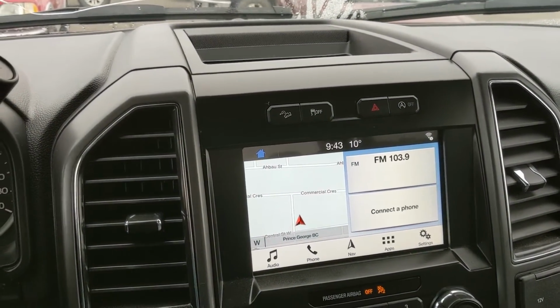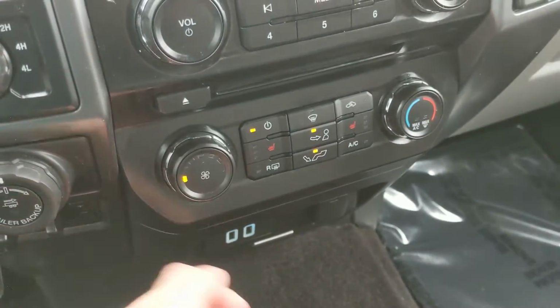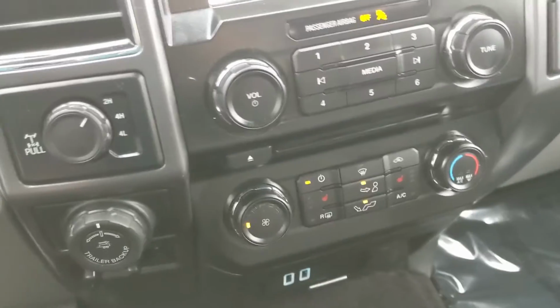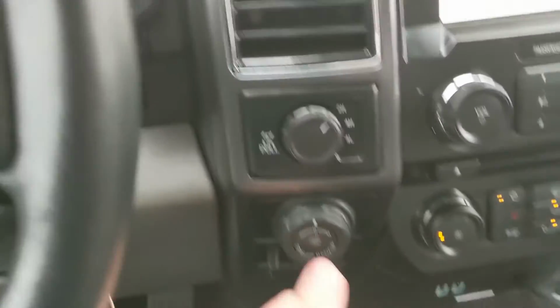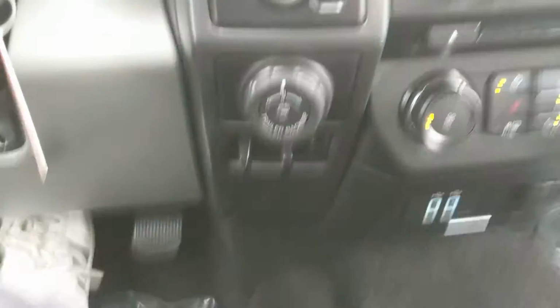save you some fuel. But then moving down from your screen, you've got your physical media controls and your climate controls here with heated front seats with 3 levels each, so you can stay cozy in the colder months. To the left of that, you have your 4x4 controls with a locking rear differential, pro trailer backup assist, and trailer brake controller right at the very bottom.